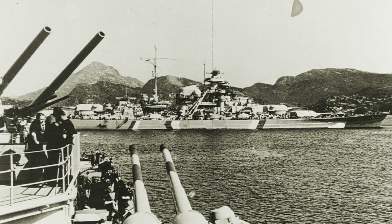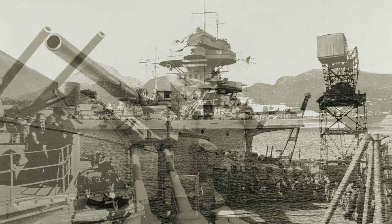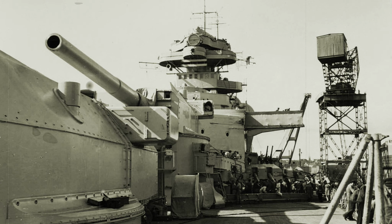Bismarck would be over 820 feet long and 118 feet wide. Her draft would be 33.5 feet. With a full armament, she would displace 50,900 tons, with nearly 40% of the ship's weight resulting in her armor plating. Her main armor belt at its thickest point would be 12.6 inches thick.